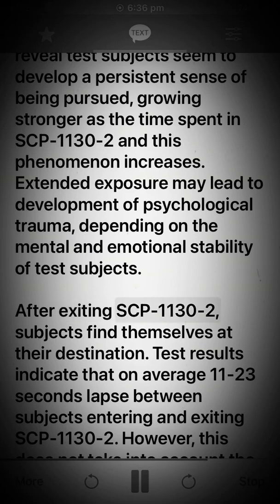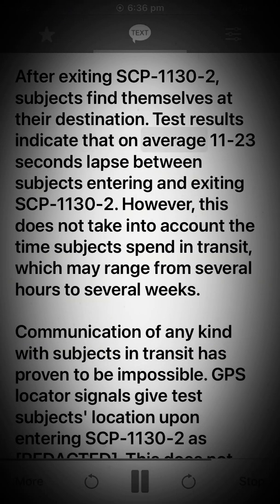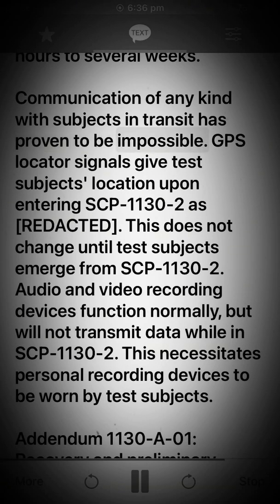After exiting SCP-1130-2, subjects find themselves at their destination. Test results indicate that on average 11.23 seconds lapse between subjects entering and exiting SCP-1130-2. However, this does not take into account the time subjects spend in transit, which may range from several hours to several weeks. Communication of any kind with subjects in transit has proven to be impossible.